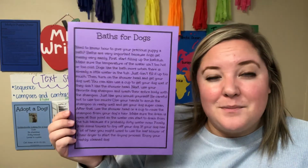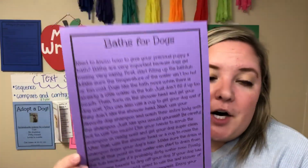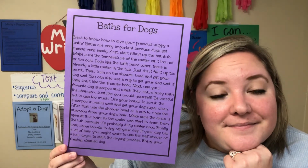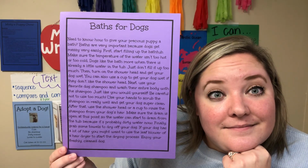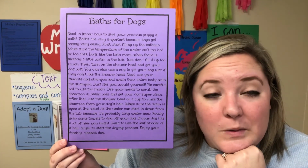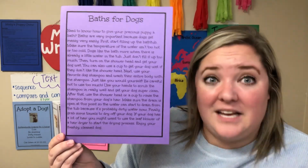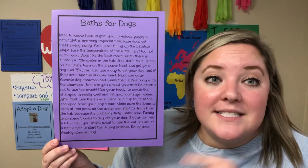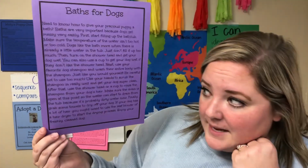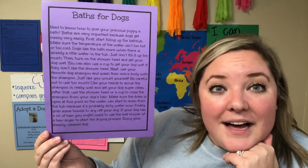So where is a place you think you might find this type of article? Yeah, I think you'd find it online, maybe on a website, or maybe in a magazine about dogs or how to take care of dogs. And it was sequenced like first do this, then do this, then do this, right? So this really helped us give Molly a bath for the first time.